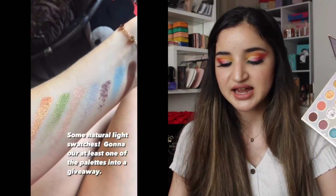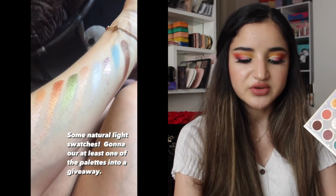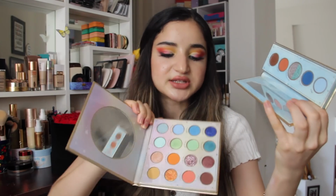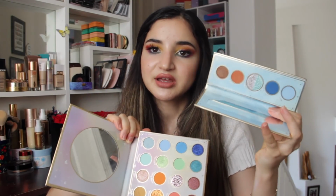Onto the palettes though, something I noticed while I was working with them is that honestly, I don't think that you need to get the big palette if you're getting the mini palettes, and vice versa. There are, in my opinion, a couple overlapping shades between especially these 2 palettes, so the Forest and the Ocean mini palettes, and the bigger palette. Like, do you see what I kind of mean? I'm not saying that the shades are necessarily exactly overlapping, but kind of similar vibes. Still though, I think that coming out with the mini palettes was a good idea.